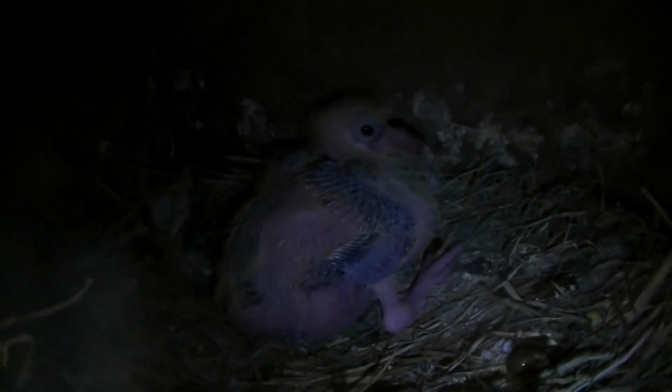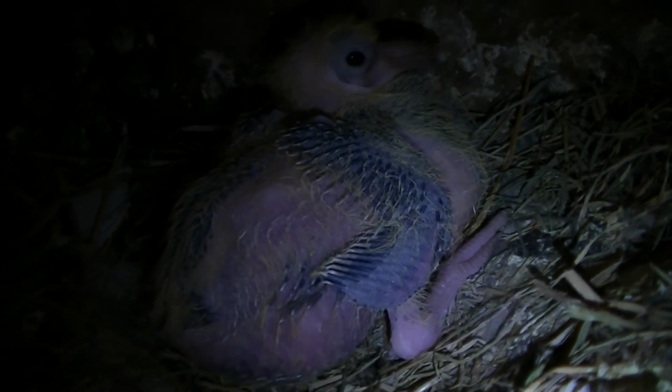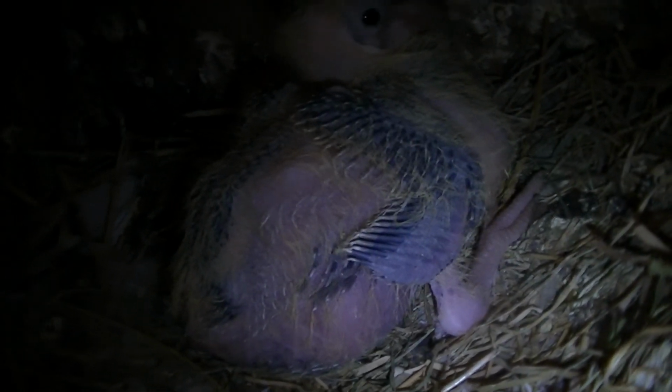Then we've got the racing pigeon's baby here. I'm not sure what colour it's going to be. In the daylight it looks like it's going to be a blue bar like its father, but it could come out all brown like its mother. Its mother's brown and white and its father's a racing pigeon. So I really want to find out what colour it's going to be.